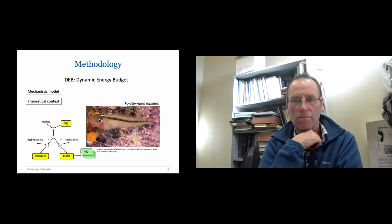And lastly, the DEB model, so dynamic energy budget, is a model that will be used in this study to predict how ocean warming and acidification together could alter the fitness performance of a generalist fish species, the triplefin. This mechanistic model provides a theoretical context to understand how energy is allocated to different physiological processes for organism survival. Importantly, the model accounts for environmental factors such as food availability and temperature, and I will introduce the variable of ocean acidification and how this variable influences the organism's physiological processes, in particular growth and reproduction.